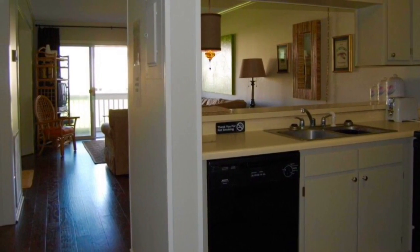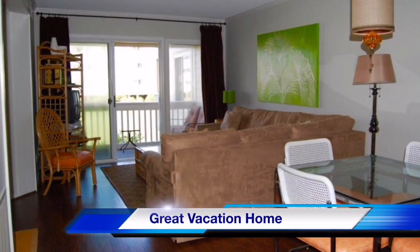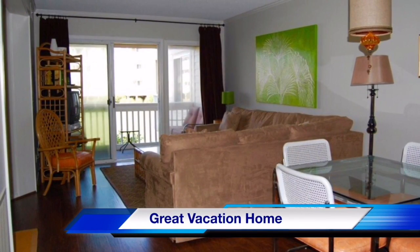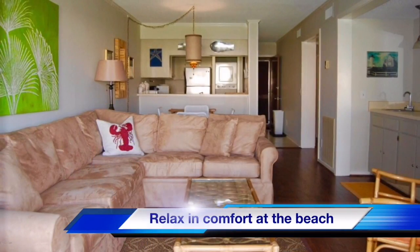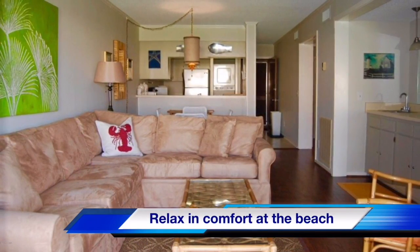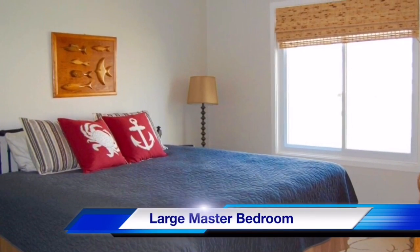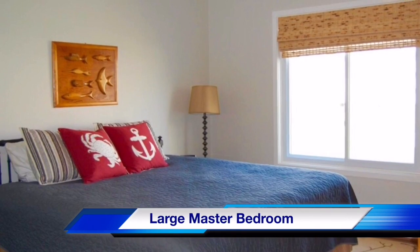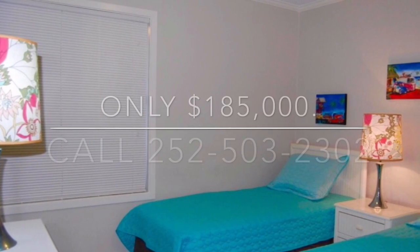With all these amenities featured at a Place at the Beach, you can relax and enjoy, knowing you didn't pay too much for this resort living. This unit is listed at $185,000. If you'd like more information about this property or to schedule a private showing, call Don and Sandra Johnson today at 252-503-2302.